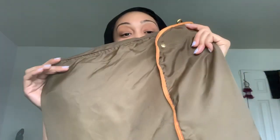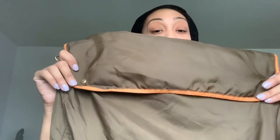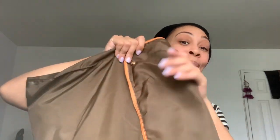This is the bag that I spent the most money on. This is the dust bag that it came in. I bought this bag off of a private seller on eBay for a very, very good price. Honestly, I think it was a steal. But when I show you guys this bag, you'll know that I really did get it for a steal.